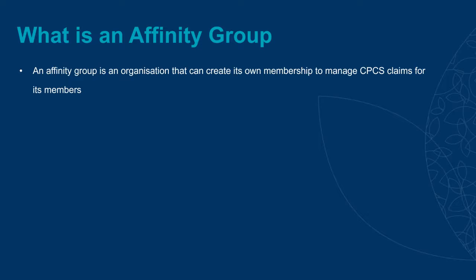So the affinity groups that we're working with will publish what their offer is on the PharmOutcomes Direct portal, and you'll be able to look through those pages and join an affinity group. And what will happen is we'll send an invoice to the affinity group, and the affinity group will invoice the pharmacy themselves. So that's how that works.